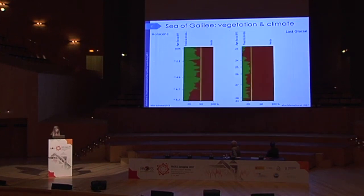And this is, of course, very different to the Holocene picture, which we find at the Sea of Galilee. Here I compare the data of the Holocene with my data from the MIS2 part. During the Holocene, there were up to 60% of trees and shrubs in the region. But here you have to consider a huge human impact. So there was always agriculture and a lot of settlements. But during the last glacial, there were only up to about 30% of trees and shrubs, so much less. So this tells us that less water was available for the plants.